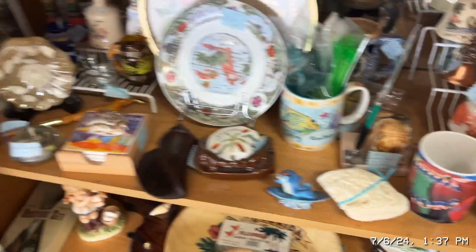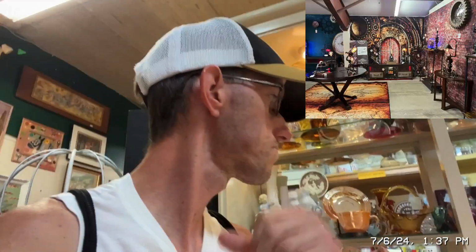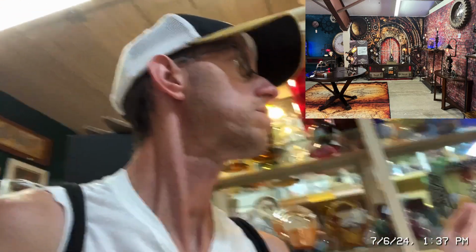Every time I see any type of Florida Gators merchandise, I always think of Donnie, my friend, whom I'm actually on my way to see, but I wanted to stop in here before that just to look around and see everything. But anytime I see any Florida Gator merchandise, I think of Donnie, because their family's a huge Florida Gator fan.